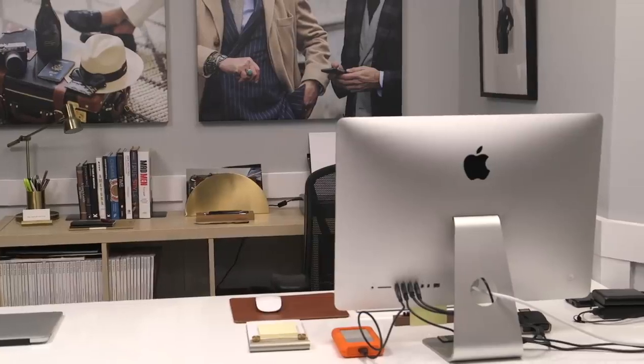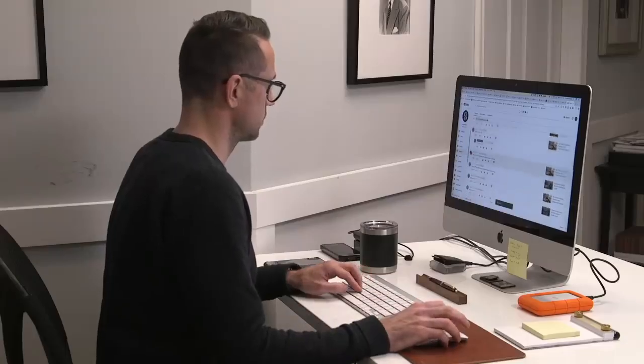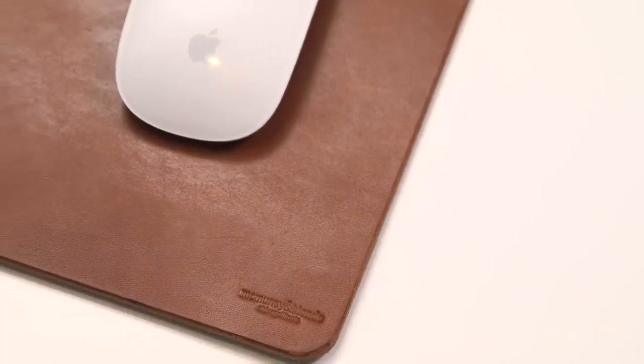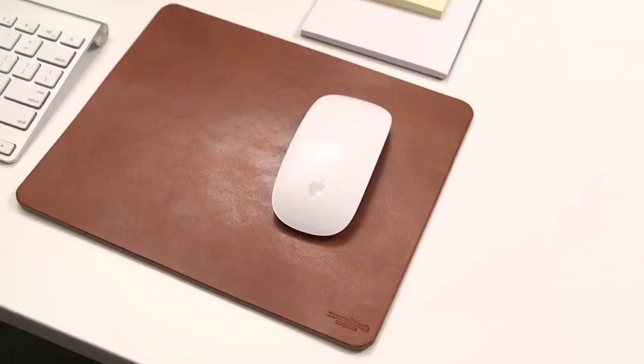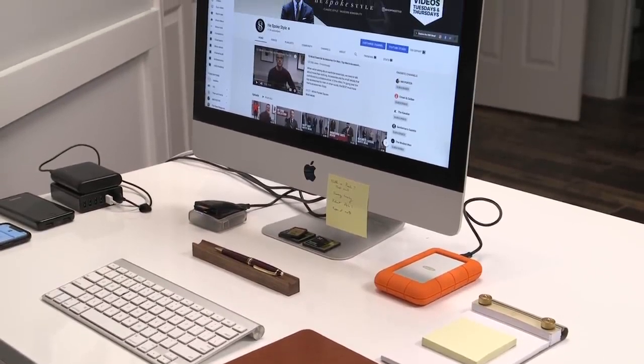Speaking of computers, my desktop computer is an iMac. It's very old. It's from late 2012, 21.5 inches. I completely maxed out the RAM so it runs as fast as it possibly can. Have the Magic Keyboard and the Magic Mouse as well. My mouse pad is by McMurray and Blonde. It's a small company in Chicago. They make really nice, high-quality leather goods. So this computer, obviously not the fastest or newest model, but it gets the job done for me.